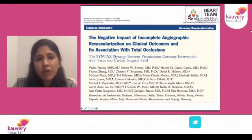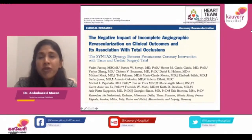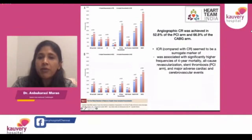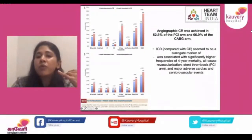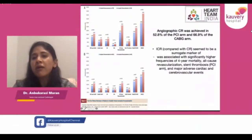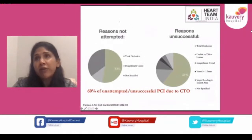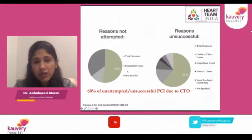We all know the SYNTAX trial, and in this trial, we talk about the negative impact of incomplete angiographic revascularizations, especially in patients with CTOs. Compared to the complete revascularization arm, the PCI group and the CABG group, incomplete revascularization was a surrogate marker for worse outcomes, and was associated with significantly higher mortality from all-cause, revascularizations, stent thrombosis, and major adverse cardiovascular events. The reasons why complete revascularization was not offered in CTOs was the presence of a total occlusion, maybe a small insignificant vessel, not specified in some cases.